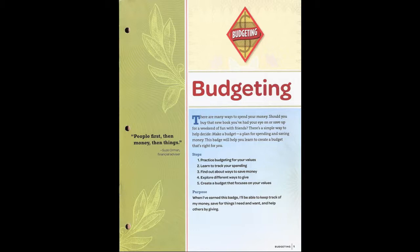Or imagine yourself in the future. Envision your life 10 years from now. What do you think you'd need to buy? What big purchases would you like to save for? How much would you like to be able to give? Create a practice budget so you can begin to see how you might use your money in the future.